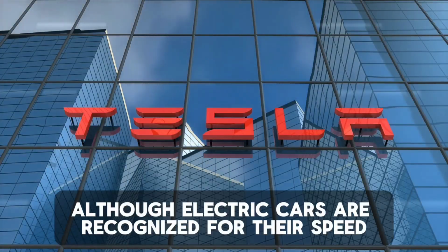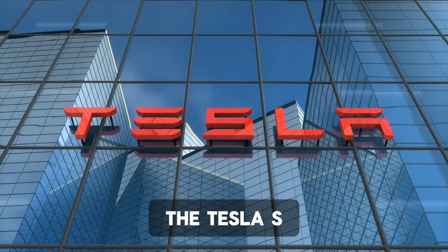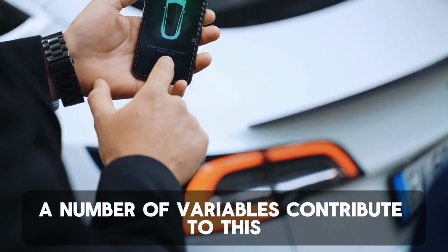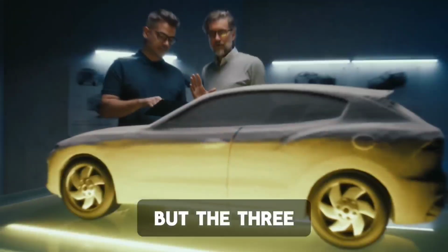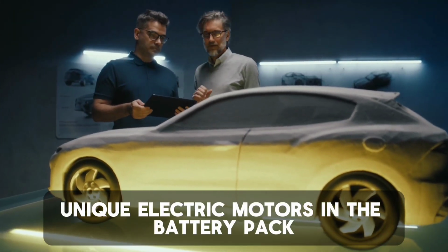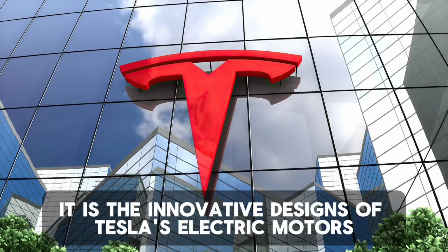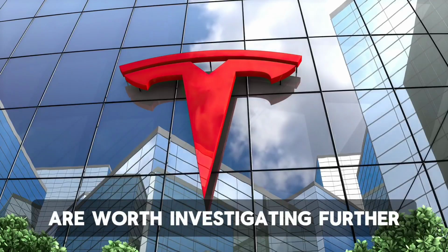Although electric cars are recognized for their speed, the Tesla Plaid is the fastest production car ever to accelerate. A number of variables contribute to this, but the three unique electric motors in the battery pack are what really make the Plaid what it is. The innovative designs of Tesla's electric motors are worth investigating further.